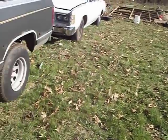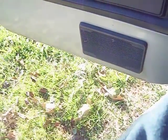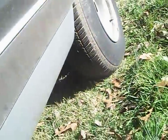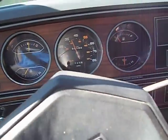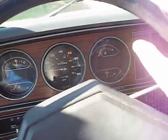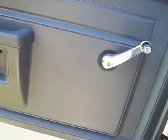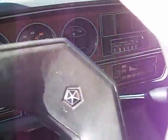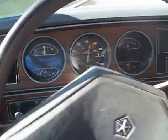Drive forward and back, see what happens. I think the transmission is still good. Yep. There it goes. And the brakes work great too. So one thing about these Dodge trucks is the brakes always work well. Minus the speedometer, this truck is actually better than I thought it was.